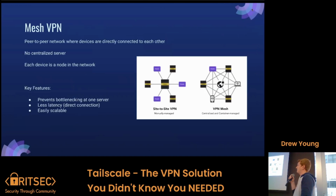Using that peer-to-peer type of thing, there's a type of VPN called a mesh VPN. It uses peer-to-peer networks where devices directly connect to each other like we just talked about. There's no centralized server because of the peer-to-peer, and each device on that mesh is a node. As you can see in the little diagram, every single device can talk to every other device because they're all in that VPN mesh. They're all on the same network together, and they talk to each other directly.